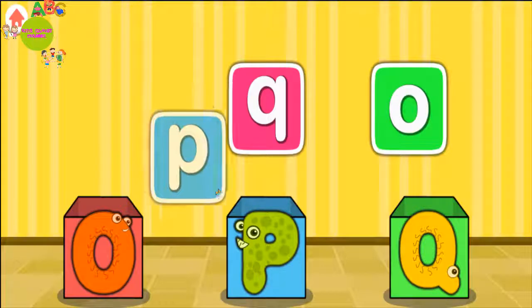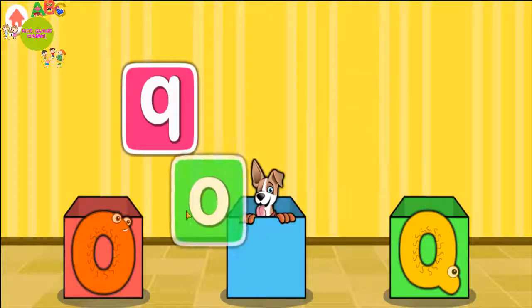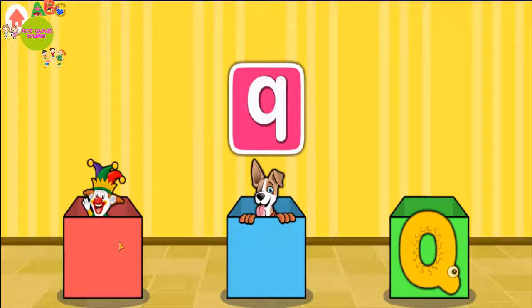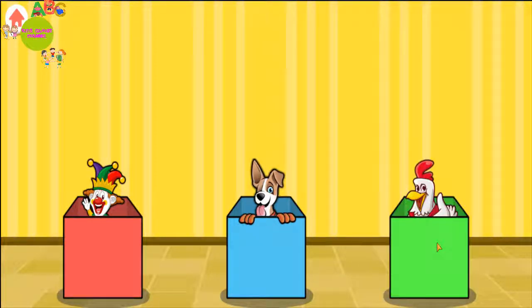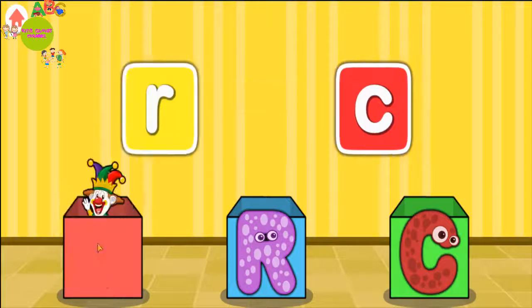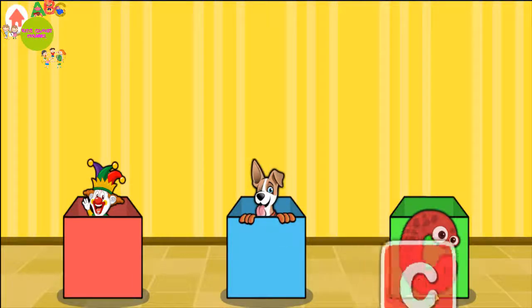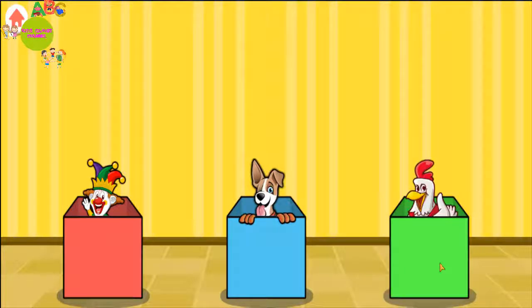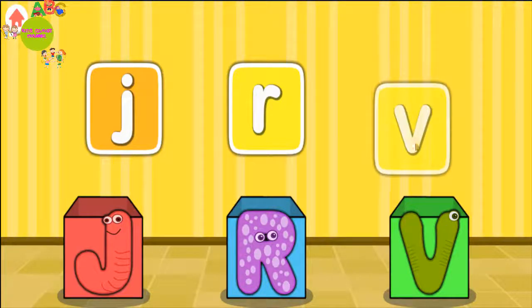P. P for pig. O. O for owl. Q. Q for queen. Find the matching pairs. I. I for igloo. R. R for rabbit. C. C for car. Find the matching pairs. V.